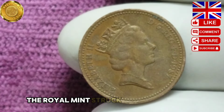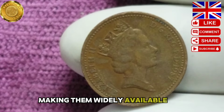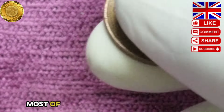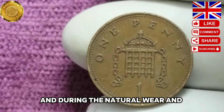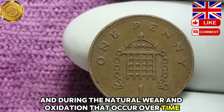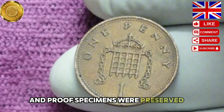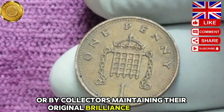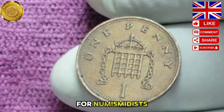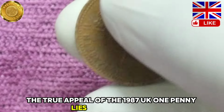The Royal Mint struck millions of these coins in 1987, making them widely available for everyday use. Most of these coins entered circulation, enduring the natural wear and oxidation that occur over time. However, a small number of uncirculated and proof specimens were preserved in mint sets or by collectors, maintaining their original brilliance and detail. For numismatists, the true appeal of the 1987 UK one penny lies in its condition.